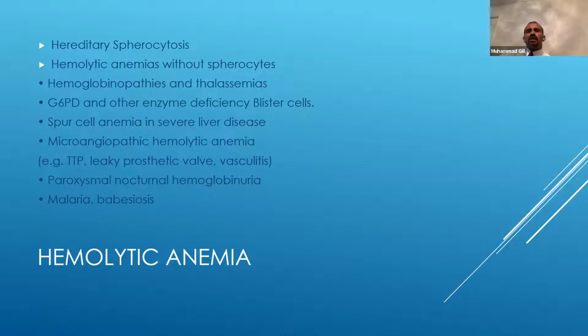Hemolytic anemia, a quick look. Hereditary spherocytosis. The spherocytes are round, tennis ball-like in shape, so macrophages in the spleen don't like them. They think this is a dying or abnormal RBC that needs to be filtered out, so hemolysis occurs because of their inability to have a flexible cell membrane.